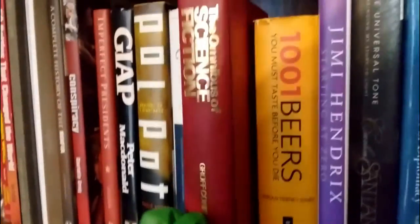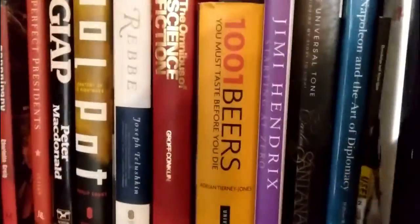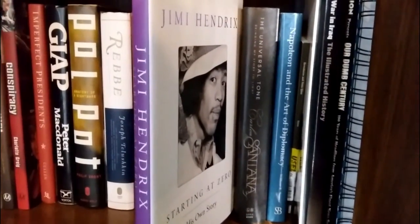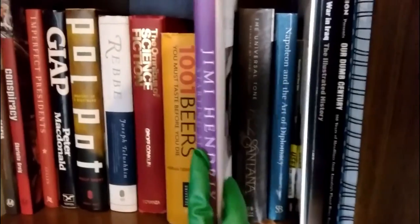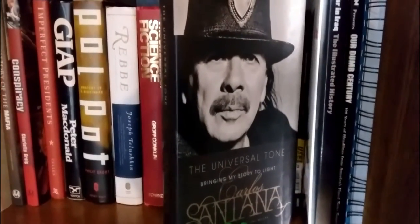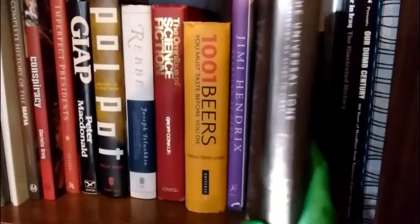I've got the Omnibus of Science Fiction. This is just tons of science fiction short stories from the mid-20th century. 1001 Beers You Must Taste Before You Die. This is Jimi Hendrix's Starting at Zero, which is basically an autobiography because it's his own words, it's letters and stuff. Then The Universal Tone. This is the guy who made me want to first learn to play the guitar. It's Carlos Santana's autobiography.